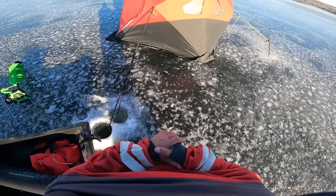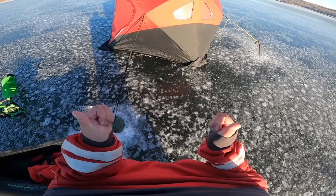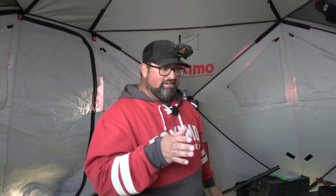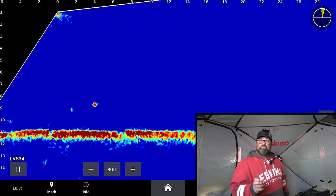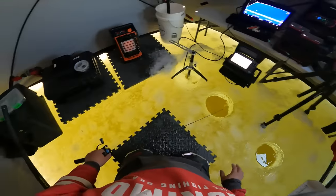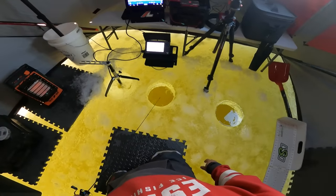It's fine, it's perfect. So we avoided not just giving up and going home today. Well, we are officially set up. Got the Livescope going with the LVS34. I've got the Aqua Vu going, it's HD 7i Pro. Two holes, absolutely dialed, pumped.